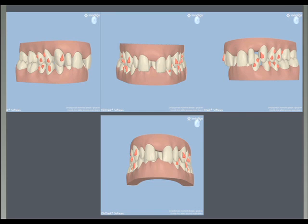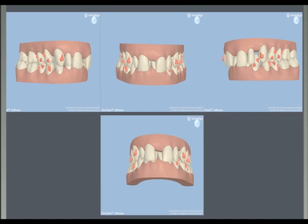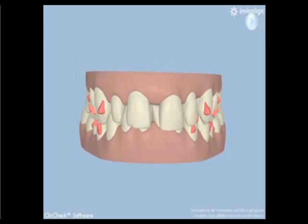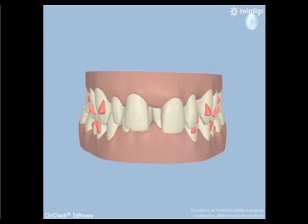So at this point, we took impressions of the situation, and we sent them to the Align Corporation for a ClinCheck, to see if we were able to close this diastema with aligners. And it seemed that we were able to do that.